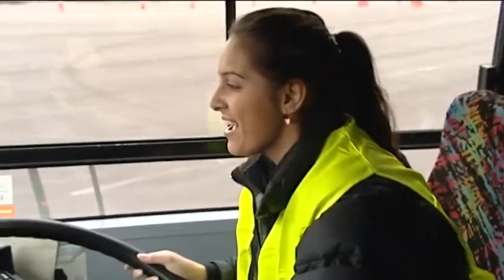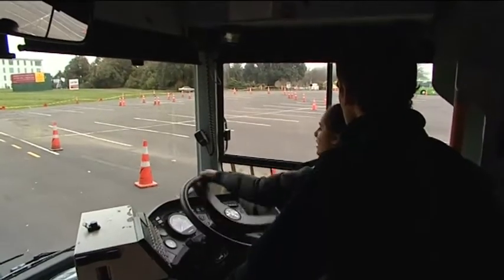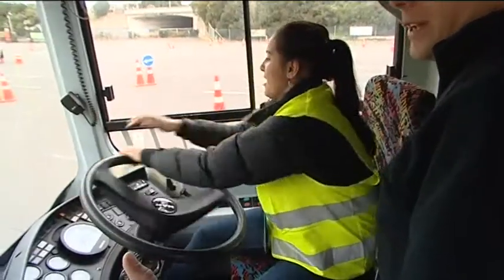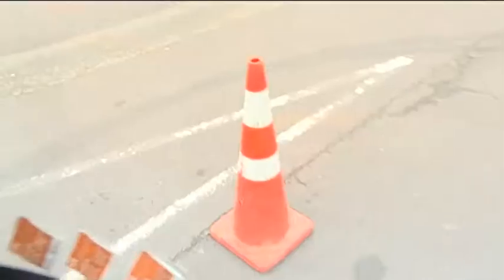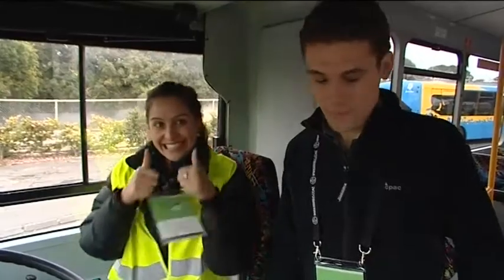Got the opportunity to go out and drive coaches, not just in New Zealand, but also over in Europe. And it would be an outstanding way to get paid to see the country. You know, you can't go too wrong to earn some good money and do lots of travelling at the same time. She hasn't hit any cones, and even though the parking is a bit tight, she's driven well.